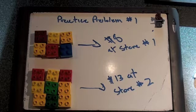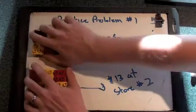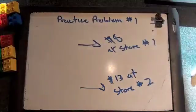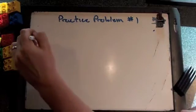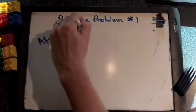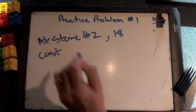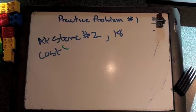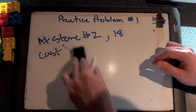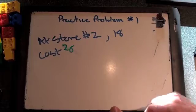Tell me. Well, I think that 18 at store number 2 will cost $26. Okay, how did you figure that out? Well, because 9 is half of 18. At store number 2, 18 cost how much? Right, it costs $26. Okay, go ahead and write that in. Does that look like a 2? Okay, go ahead. 26.